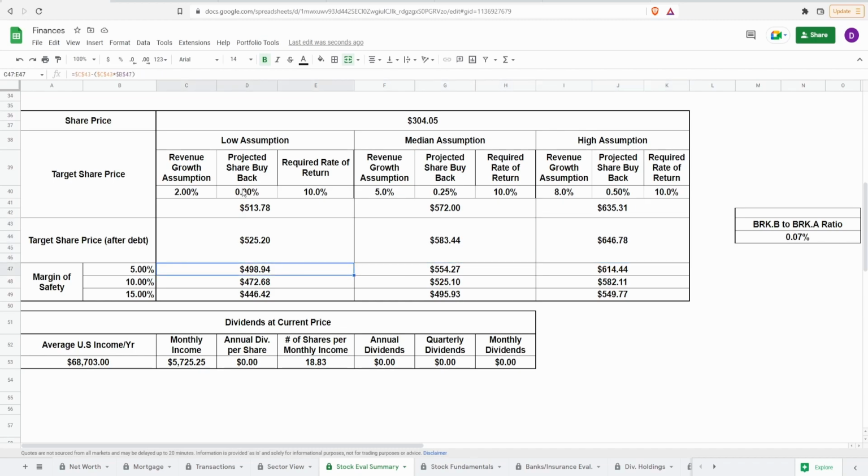And for the highest assumption, $646.78. Now let's add the margin of safety to this target share price, adjusting for debt, just in case, because we don't want to overpay for something. Adding a margin of safety of 5, 10, and 15%, we get between $446.42 to $498.94, essentially $500.